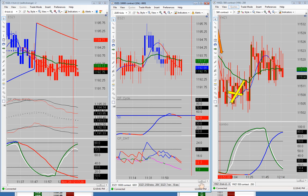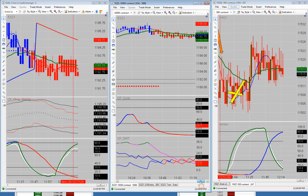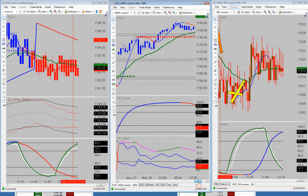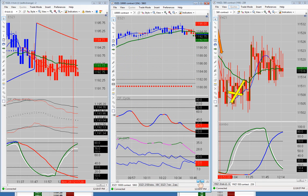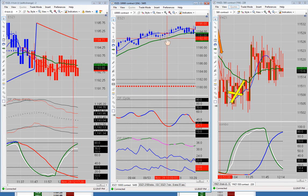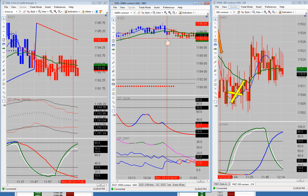On the 10,000 contract, we had such a huge gap up this morning. The 10,000 contract didn't give us any opportunity until over here, but that wasn't really an opportunity because the cycle was not in favor of the long trade right there. And it wasn't in favor of it over here, and it just wasn't in favor of it pretty much all day.